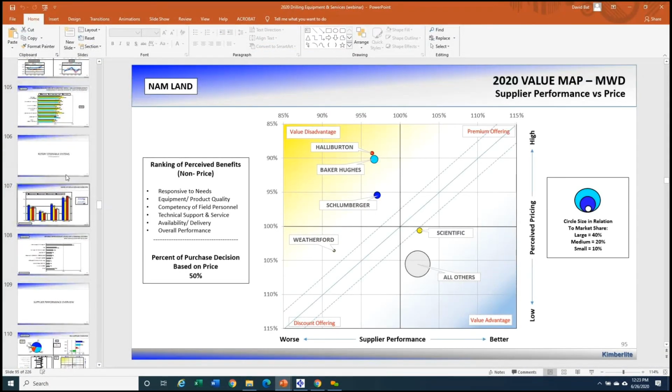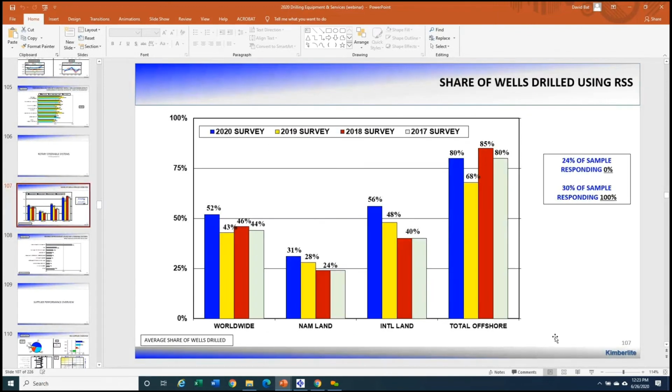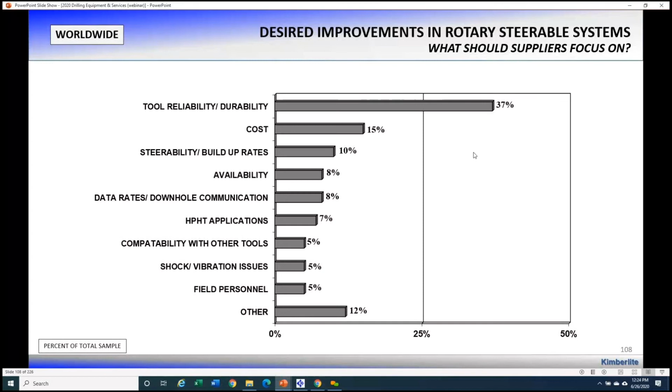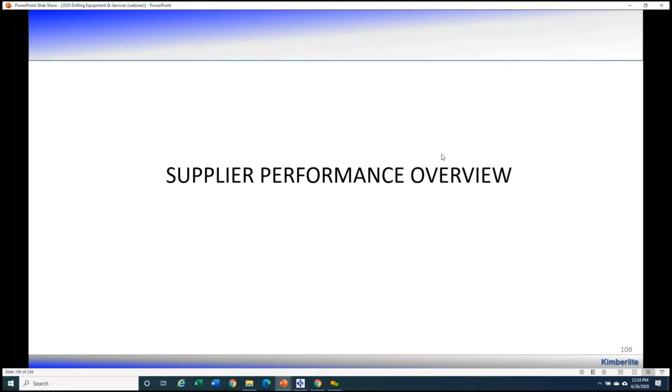Now, the competitive landscape changes quite significantly when you move to rotary steerable systems. A few things you'll find is that the use of rotary steerable systems continues to grow in North America land. U.S. land is up to 32%. Improving the reliability and durability of rotary steerable systems continues to be a focus.